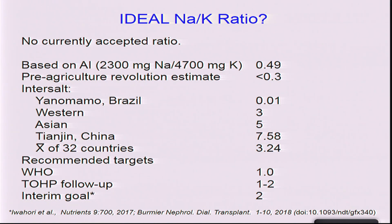If you go by the AI of 2,300 milligrams of sodium to 4,700 milligrams of potassium, the ratio would be 0.49. If you look at the estimates of nutritional anthropologists of what pre-agriculture revolution intakes would be, it'd be less than 0.3. But then came along processing of foods. We upped the sodium. We have not fortified with potassium. So now our ratios are hugely varied around the world.